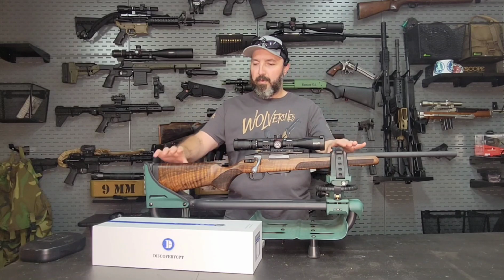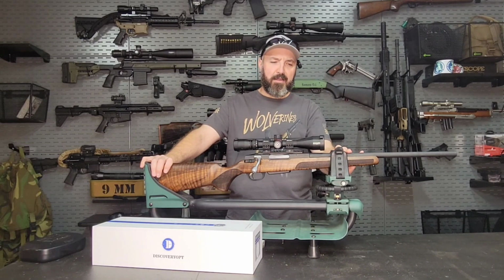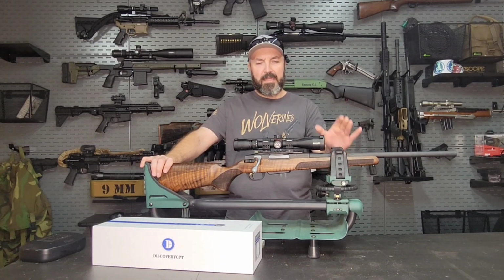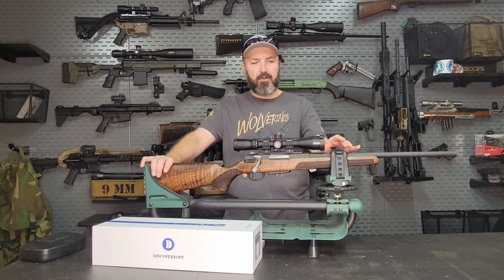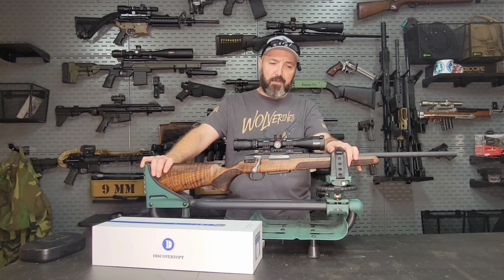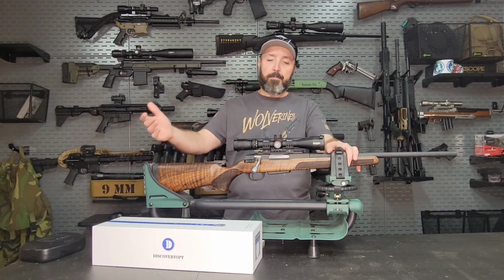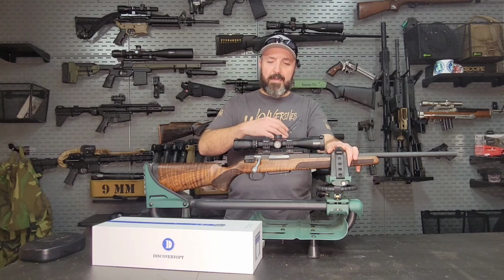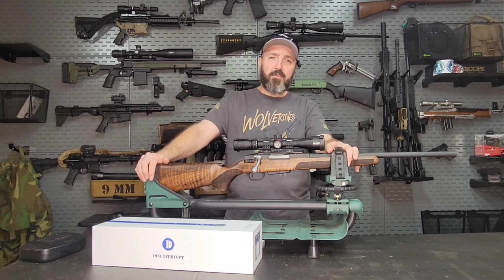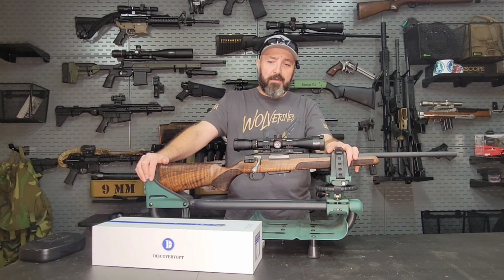Now, speaking of the 334's price point, it is what I consider to be a budget tier rifle. Comes in under $500, and because of that, we put a budget tier scope on it. The scope that is presently on top of the rifle is a Crimson Trace Brushline BDC 3 to 9 by 40 with 1-inch rings, and it's just a standard hunting scope for a standard hunting rifle. But that's not the scope we're here to talk about today.